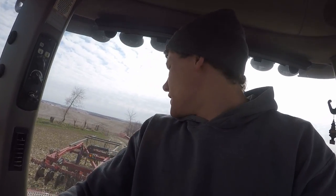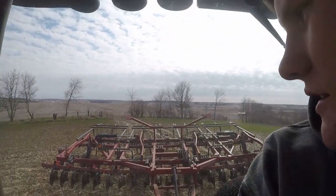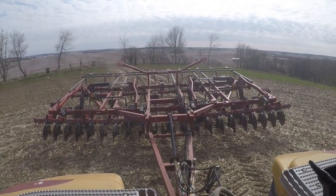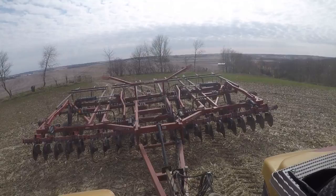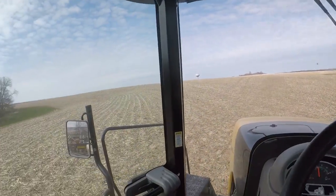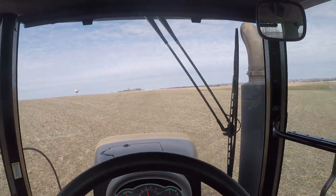Well, guys, we're going to try the first tillage of 2019. There's a few surrounding guys going around us today. So we thought we'd give her a try. So we'll see how she goes here.